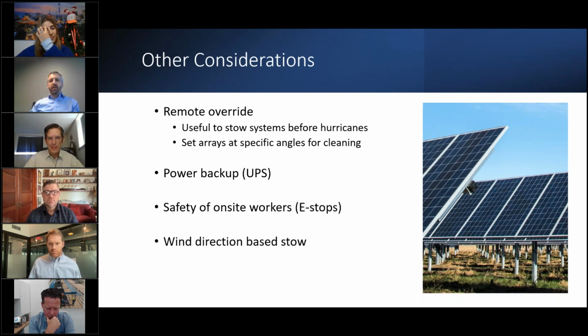And then some other things to consider. I mentioned preventative stowing, and there are different remote operations you can do to orient the tracker tables, particularly before a hurricane, but also for things as simple as cleaning modules. One thing to consider when selecting a tracker OEM is, what are their backup power requirements? Are they supplying backup power?